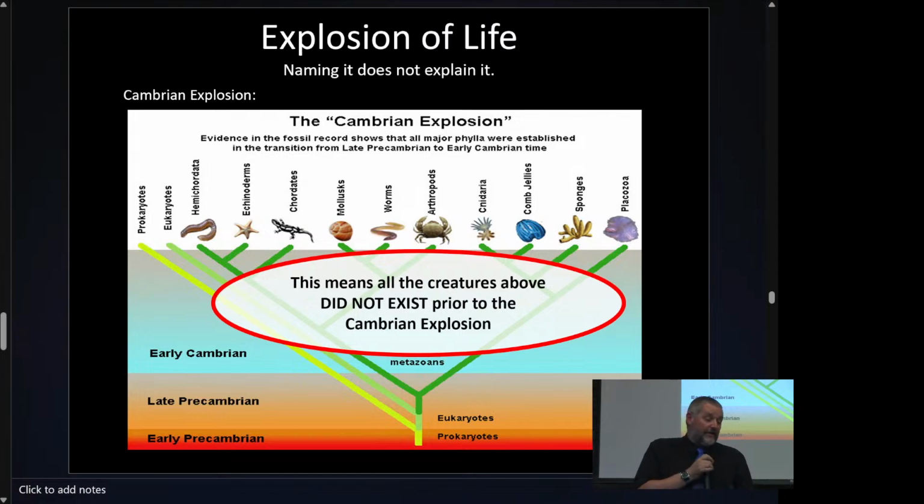Let's take a look at explosions in life, right? Everybody's heard of this one, right? Cambrian explosion. Almost everybody knows what this is. Do you know what it means? The Cambrian explosion says that all those critters up there suddenly appeared. None of them existed before that time. I'm talking like the crab didn't say, oh, meet my four-legged cousin. Nothing. There were no precursors to any of the creatures you see. They suddenly showed up like, ha-ha.